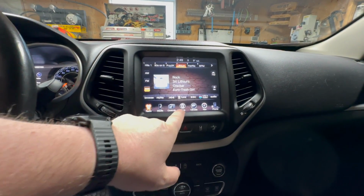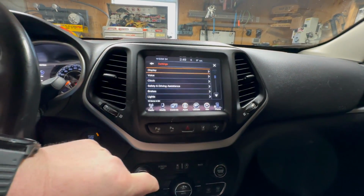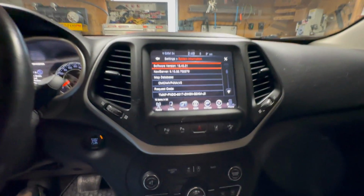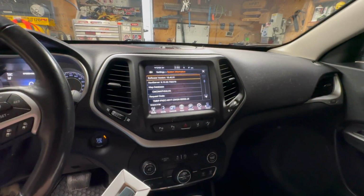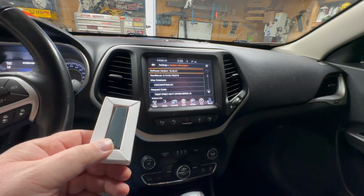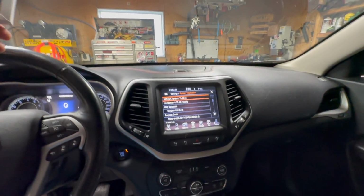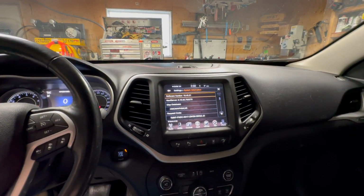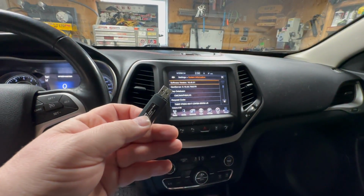Once the system boots up, go to apps. If you have the apps, if it's updated, go to settings, scroll all the way down, go to system information, and it says everything that we need to do. So before you can register your USB device, get it married to your system, you need the request code, you need the software database, you need your VIN number, you gotta go to the website. Once you have all your information, then you can insert your USB down below and we'll see what happens.